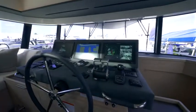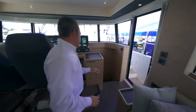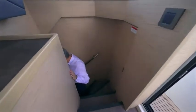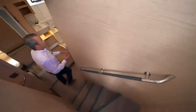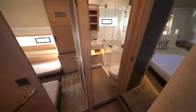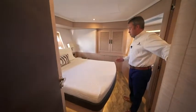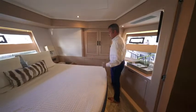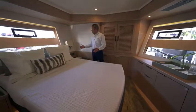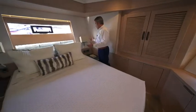As we move down below, I have to show you a few of these staterooms. We'll start up forward at the VIP stateroom. One of the great features of having this full displacement hull we were talking about earlier is our ability to carry the width of the boat so far forward. And you really see that on display in this area, being able to put the bed port to starboard. You've got great natural light through these big windows. Lots of storage.